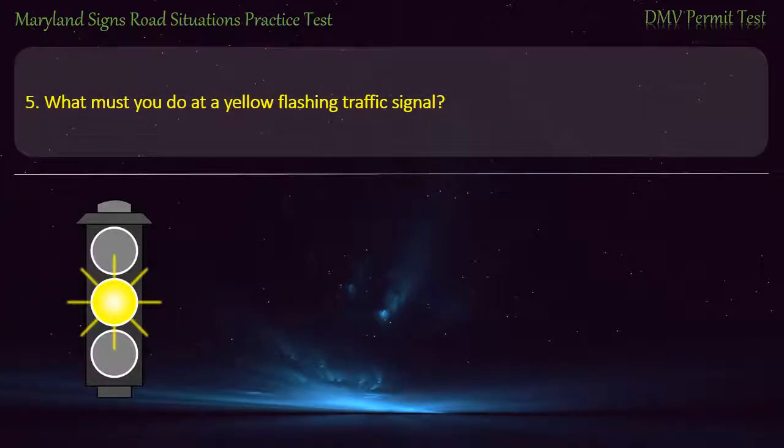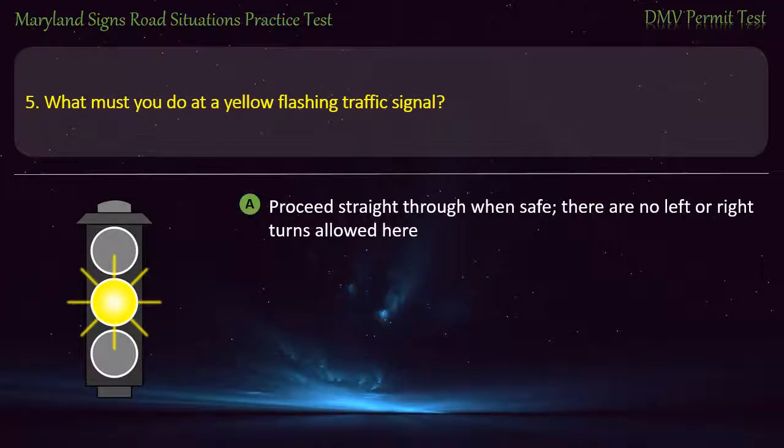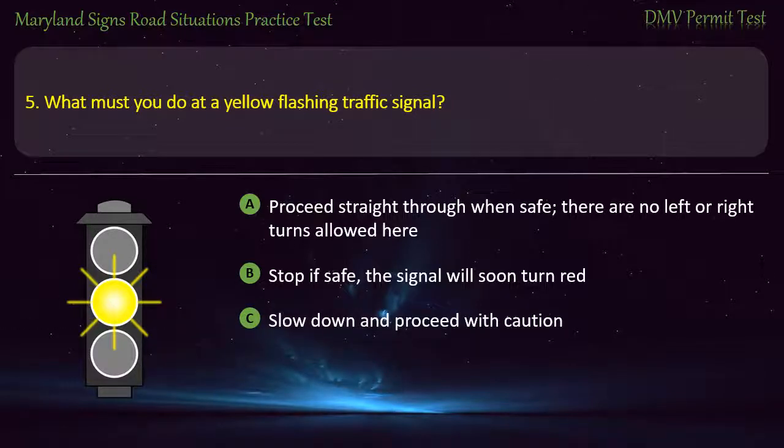Question 5. What must you do at a yellow flashing traffic signal? Proceed straight through when safe. There are no left or right turns allowed here. Stop if safe. The signal will soon turn red. Slow down and proceed with caution. Stop, yield, and only proceed when safe. Answer. Slow down and proceed with caution.